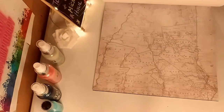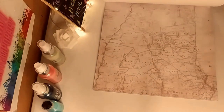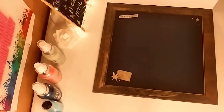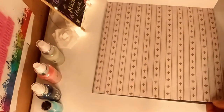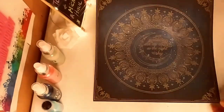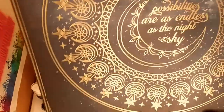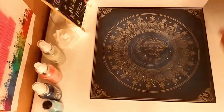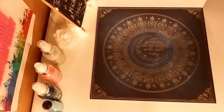Obviously, you could do projects and vintage, like the maps. They have like very kind of like vintagey feel to it. So if you like that old fashioned vintage projects, which I love to do, look how gorgeous this is. Our possibilities are endless as the night sky. Look at that beautiful page. I need like 10 more pages of just that sheet.